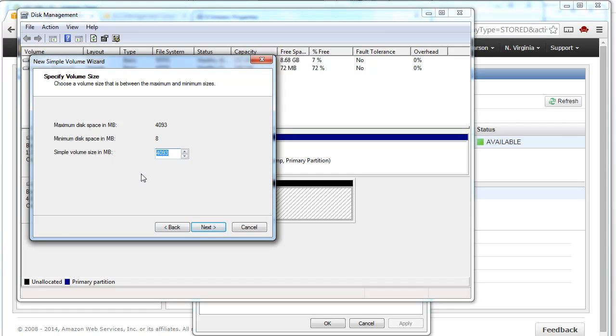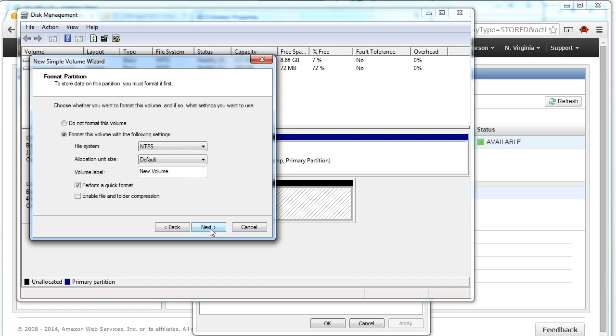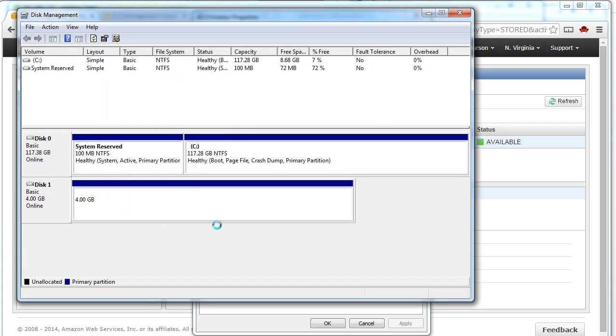Simple little wizard here that we can basically use to assign it a drive letter. I'll make it the A drive, which is hopefully an omen for this project. And we'll leave some of these defaults alone. It's basically going to format that disk for us. And so we'll let it do its thing.